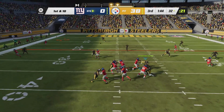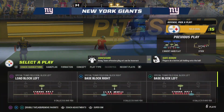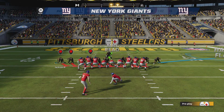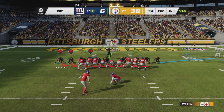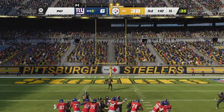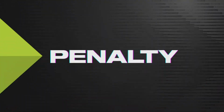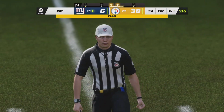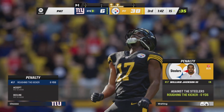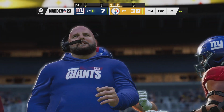Here's Jones on 1st and 10. And that's complete to Shepard, and all the way in. Touchdown, New York. Sterling Shepard, 32 yards. And the Giants are able to claw one back. The PAT up and good, but hold on a second. There is a flag. Personal foul. Roughing a kicker. Defense. So they'll go ahead and accept the penalty.